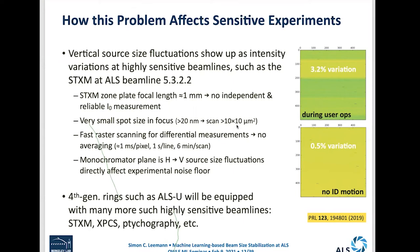So I've chosen here a scanning transmission X-ray microscope that we have at ALS Beamline 5.3.2 to show you a typical scan that they would perform during user ops. The way this works is they've removed the sample, so we're just directly imaging the photon beam as it arrives at the end station.